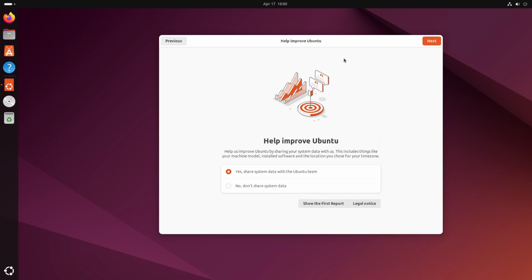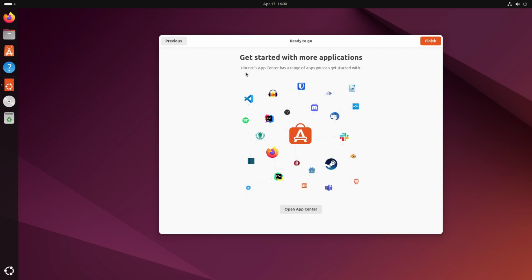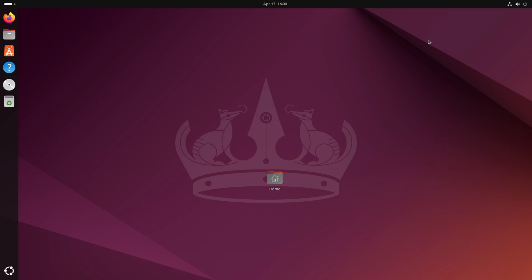And then right here it says help improve Ubuntu. Yes, share system data with the Ubuntu team. And since I'm on a virtual machine, I'll just select no. Then click on next. And then it says get started with more applications. Ubuntu's App Center has a range of apps you can get started with. So it has a button right here to open up the App Center, but we'll get to that later on. Right now, we're just going to run through this welcome screen. All right, then just click on finish.